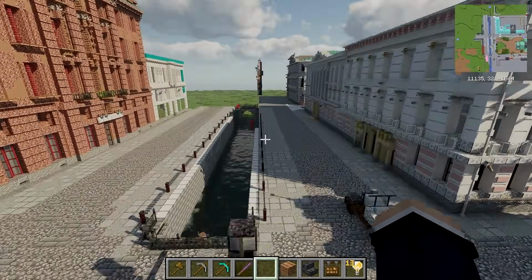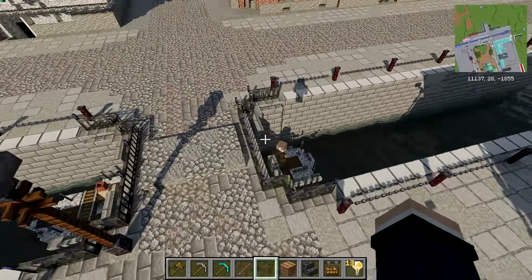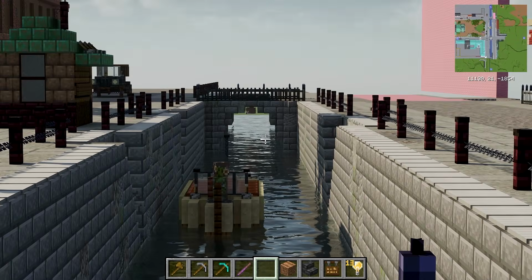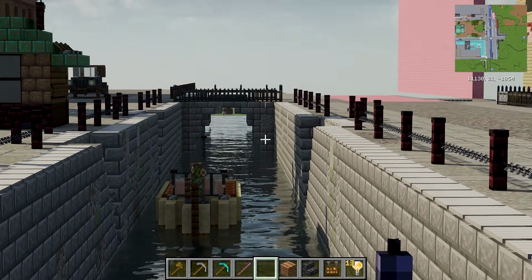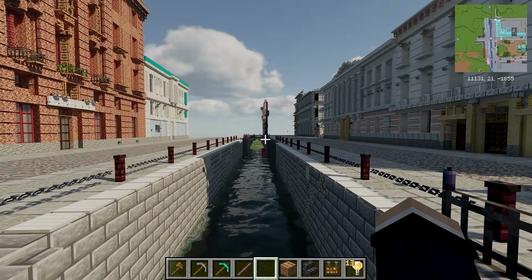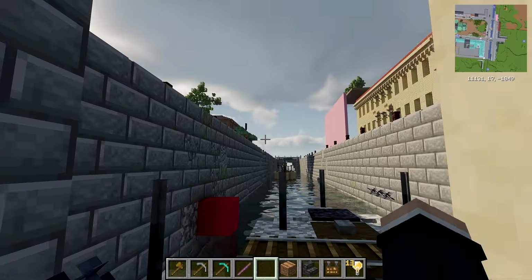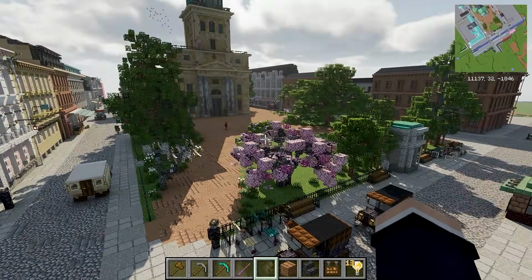Do you know what? It's amazing. It sits in the middle of this street at quite a depth. So there must be a lock that needs to be built somewhere to be able to raise and lower it to ground level. But I like this. We've got a little person here on a barge going under the bridge. It's a very tight little fit. But wow, what a great little feature to have here.